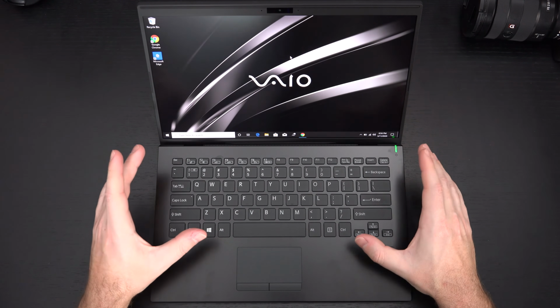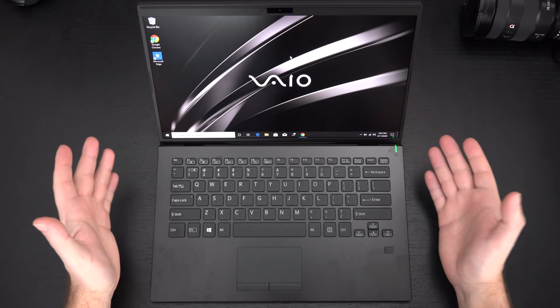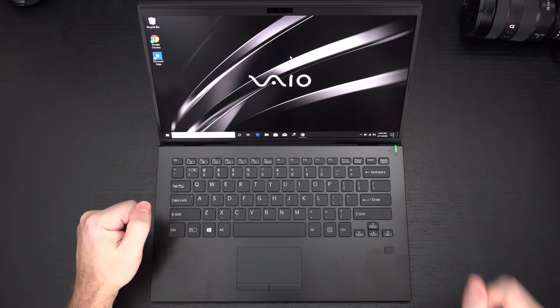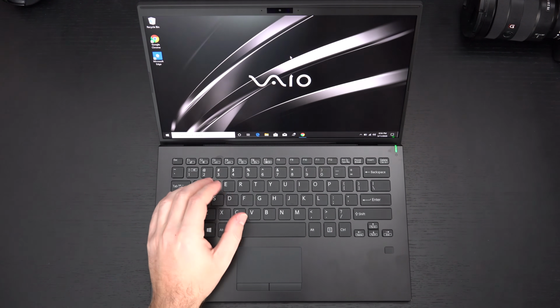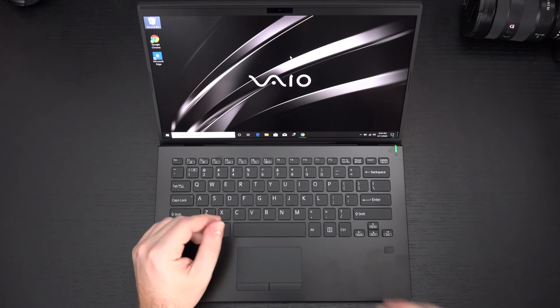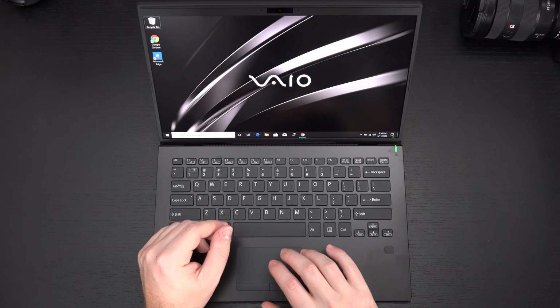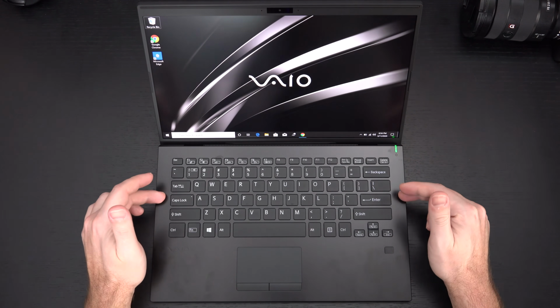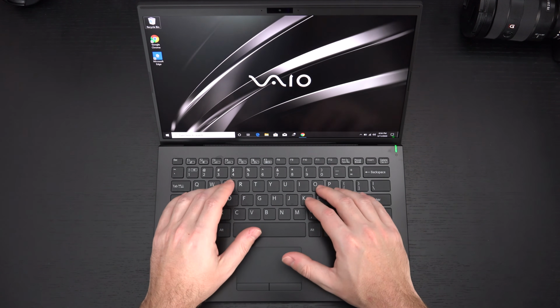The keyboard is good, not great. It's another thing I'd like to see VAIO improve besides the trackpad and battery life. Key travel isn't as much as what I have on, you know, my HP Spectre or what you'll find in Lenovo's laptops, but it's enough. It's not a bad typing experience. It's still good. I think the thing to note is that it is silent, and it's a big deal.